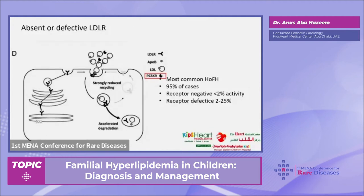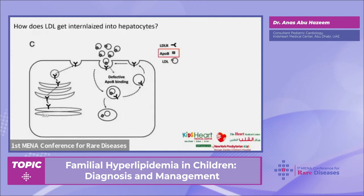Now going to see here, another form of familial hypercholesterolemia affecting the apoprotein B. There is a mutation causing the LDL receptor not to attach very well to the LDL. So there is less internalization of the LDL, leading to hypercholesterolemia.